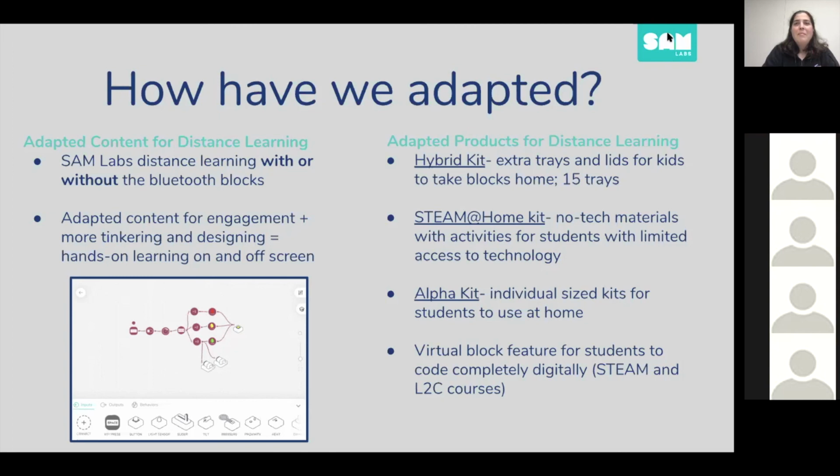And so students can still see a visual, like if they were to make a connection between a button and an RGB LED, which is the light. If they held the button in, they would still see on the app that the light is lighting up. So they can still see the visual connection between the inputs and outputs in systems. So we ultimately realized that SamLabs distance learning can occur with or without the Bluetooth blocks.